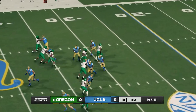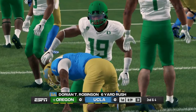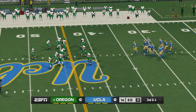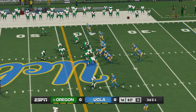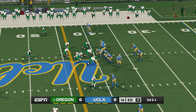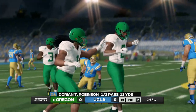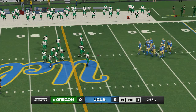From their own 33-yard line. First down. Tackled after a decent pickup. Throws and it's incomplete. So it's third down now, and they're going to need about four.